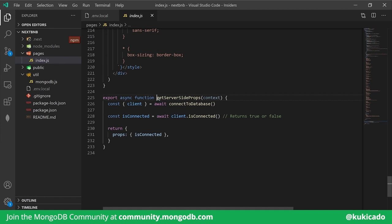We are connecting to that database, so we are getting that connection. And then all we're checking for is to see if our client is connected. And if it is, we're going to return true. And if it's not, we're going to return false. And then we're sending that as a prop to our component.